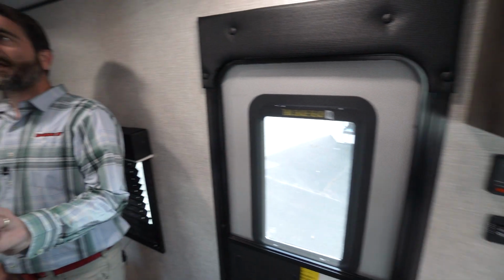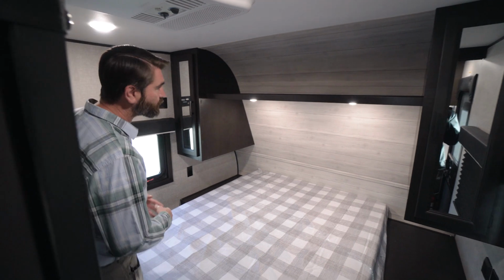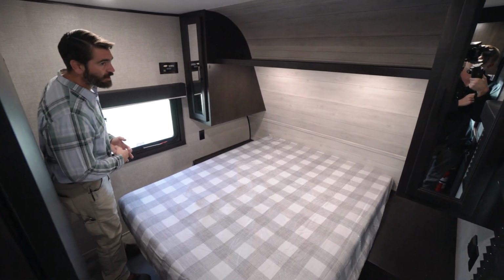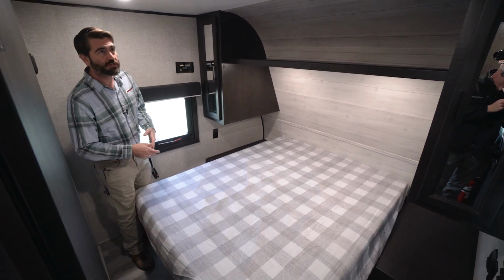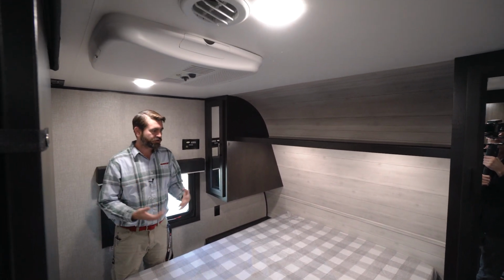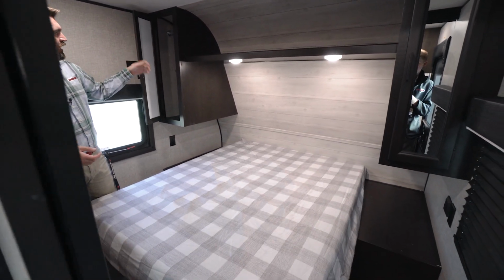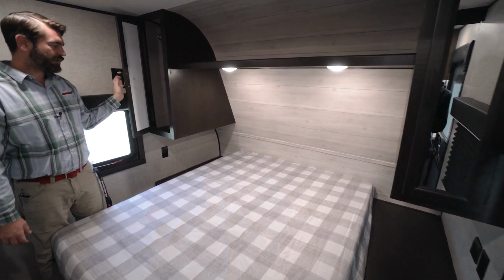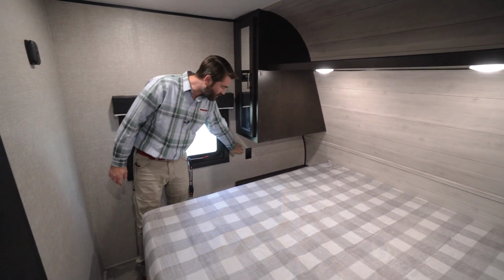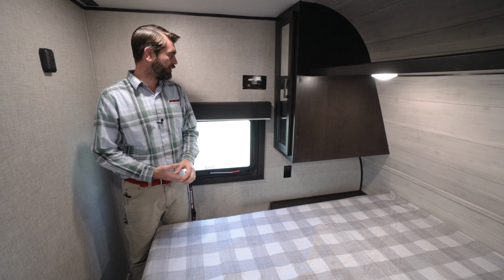The main bedroom has a sliding door that allows us to cordon it off from the rest of the living room. This is a 50 amp service camper, and we've optioned it in with 2 air conditioners. This is a pretty standard travel trailer front bedroom though, with storage on either side, a nice deep shelf up above. We've got plugs on both sides as well, so we have the ability to plug up our phones or set up an alarm clock.